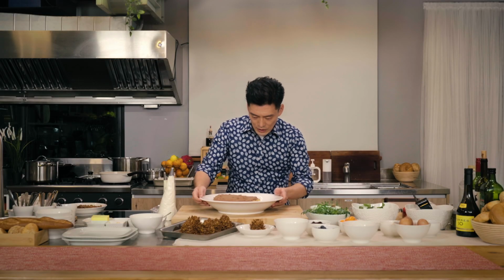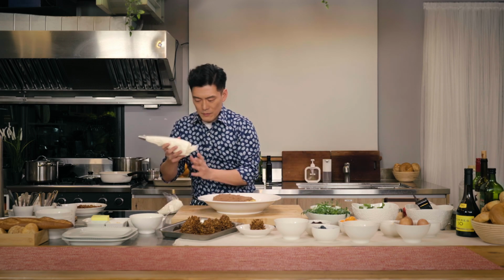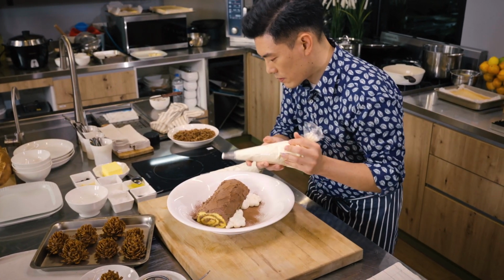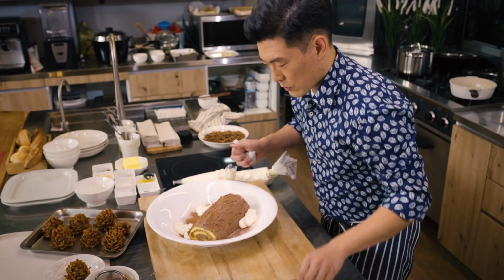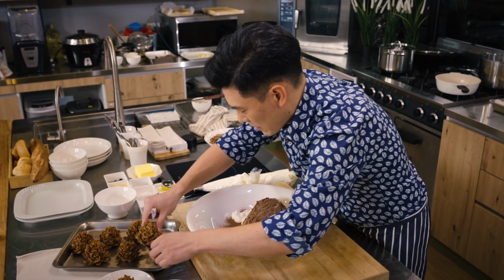And what I'm going to do is I want this almost like a little bit of a landscape. So I'm going to take some whipped cream. There's a little bit of brandy in here. Surface here, almost a little bit like bark. Then as we go, a beautiful pine cone. Gotta be careful with this.